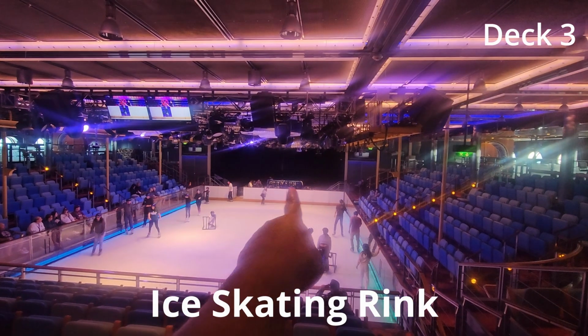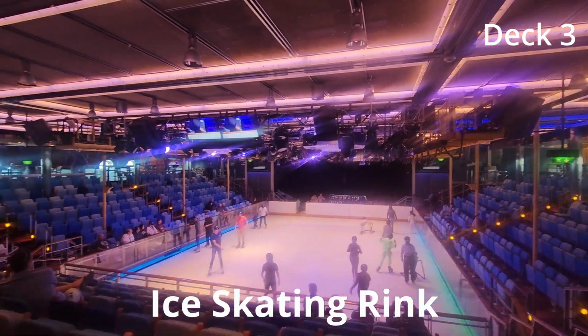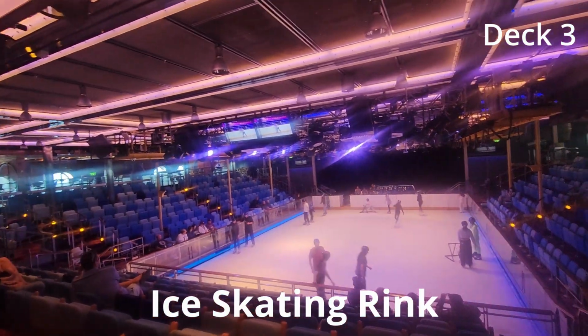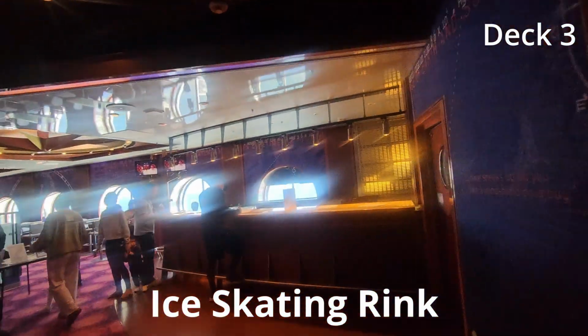Inside Studio B, as I said, you can do ice skating. They also have ice skating production shows. And on some sailings, they also have a drone show inside Studio B. I didn't do ice skating on this trip, but I have done ice skating on previous Royal Caribbean ships with my family. It is a lot of fun.